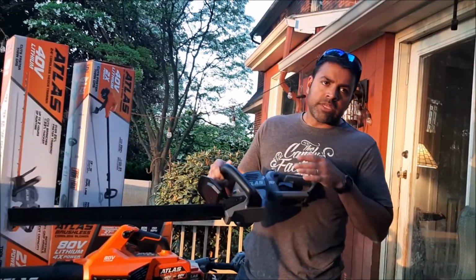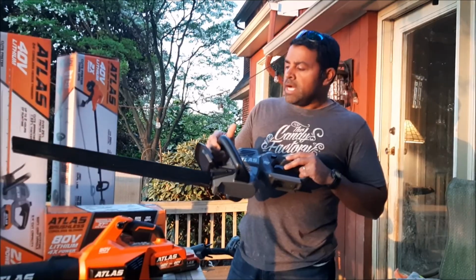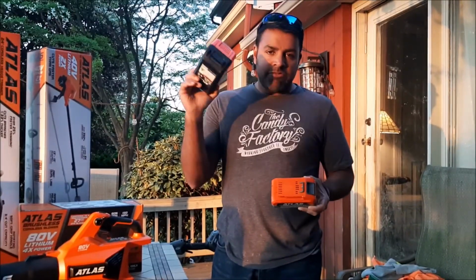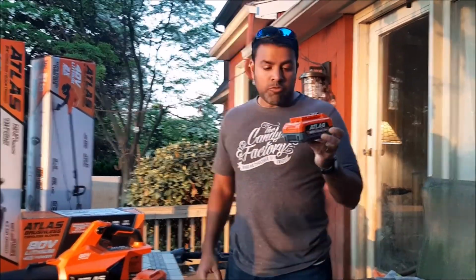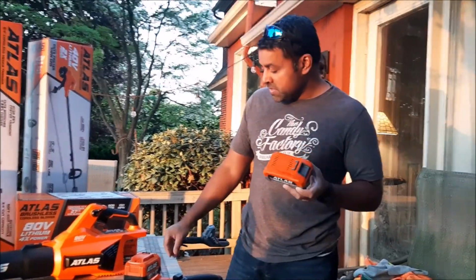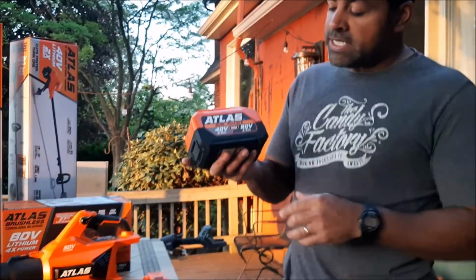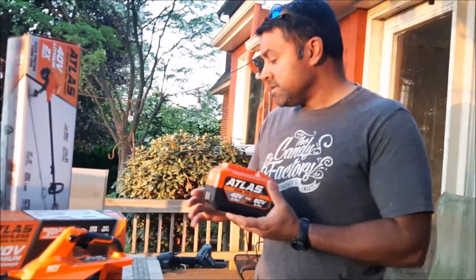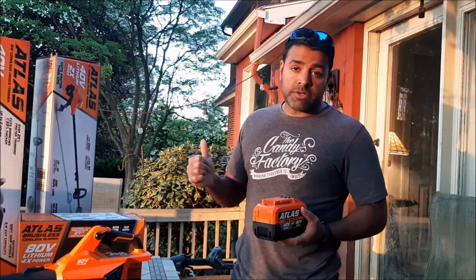The hedge trimmer, I got the 40 volt model. I don't even think they have an 80 volt model. And again, this works great. So I bought two batteries. I bought an 80 volt battery and a 40 volt battery. Now, the 40 volt battery only works in the 40 volt models, but this 80 volt battery, which is pretty nice, works in the 80 volt models and the 40 volt models. So I can use this, the 80 volt blower, and then my 40 volt hedge trimmer and 40 volt string trimmer as well.